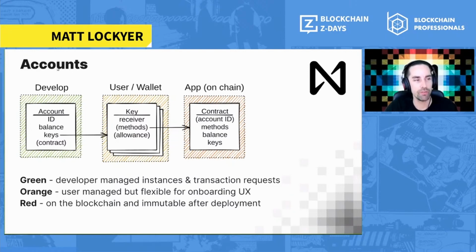As you develop for accounts, your application is going to need to interface with the account ID. Every account has a unique, and this is an important point, human readable identifier. I don't know if you've used Ethereum, it has a 0x, blah, blah, blah. And there are services like ENS, the Ethereum Name Service, and Unstoppable Domains. But Near protocol has that built in at the protocol level. So that's really helpful for developers and for users.